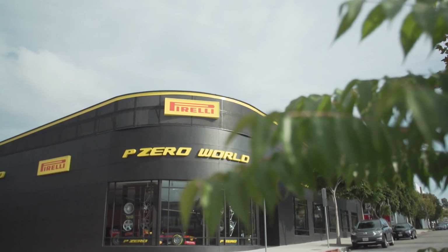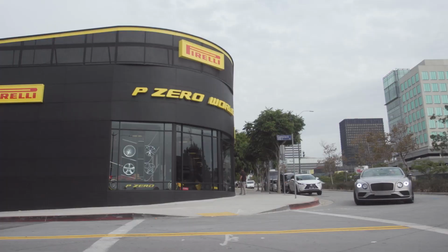Here we are, Santa Monica Boulevard in Beverly Hills. The first Pirelli P Zero World.